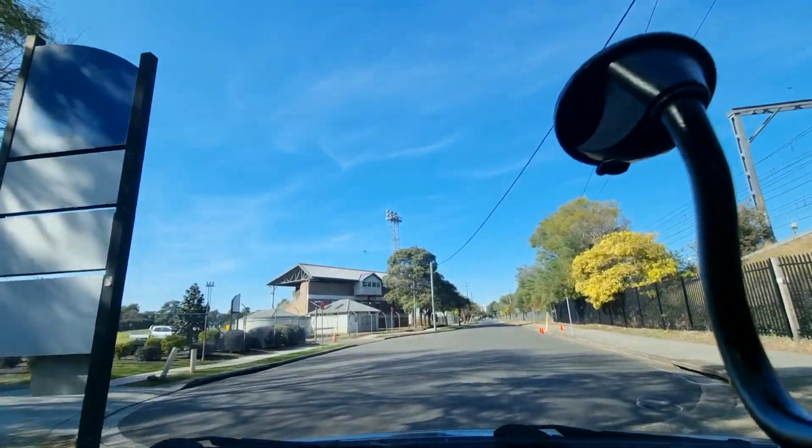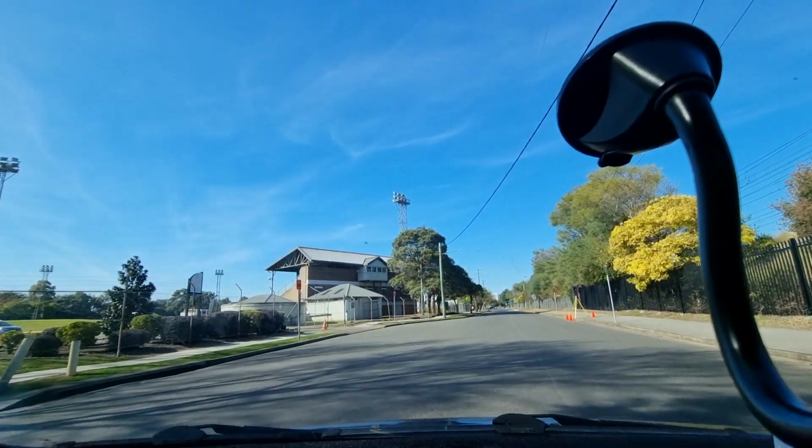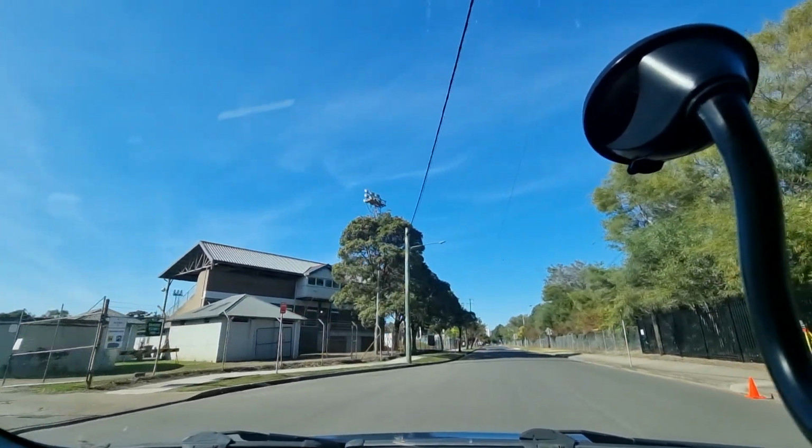Once you exit this gate guys, the speed will be 40 kilometers. So your car position needs to be left from the center. So you drive around like 35 kilometers. So continue straight ahead.